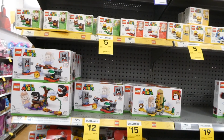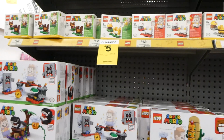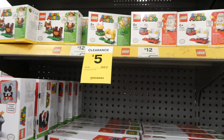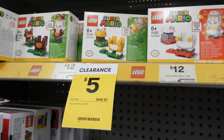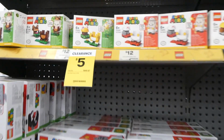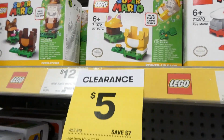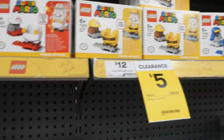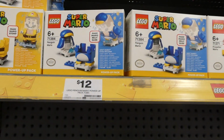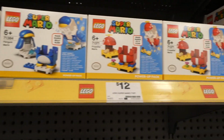One thing my kids love is Lego, and if we didn't have a baby crawling around who puts everything in her mouth, we would definitely have been getting a lot more of these little pieces and stuff, and there's a ton on clearance right now here at Big W. So there's like the cat Mario for $5, that's $2, or save $7. There's all these different ones, like the penguin outfit. So these are the Super Mario ones.